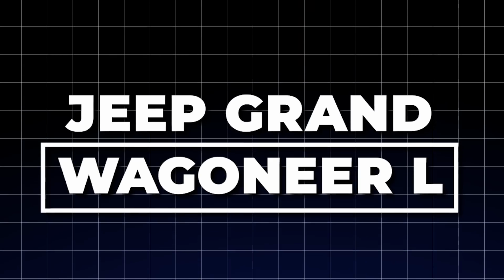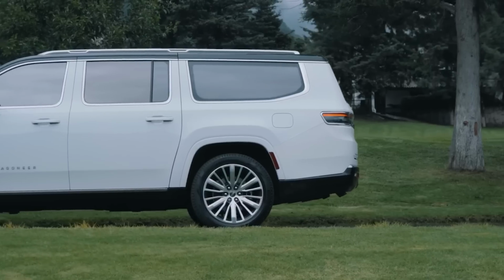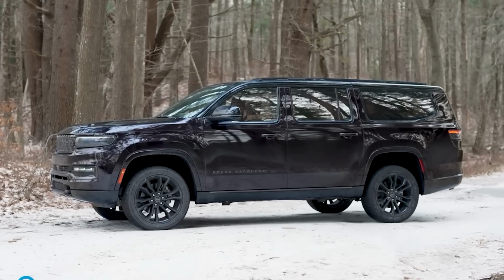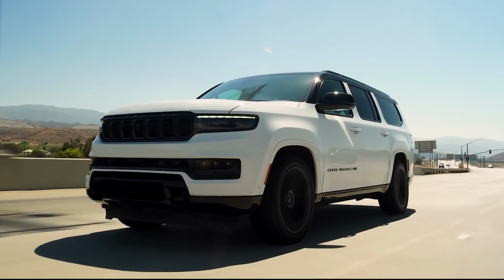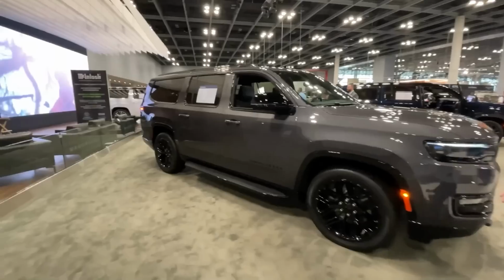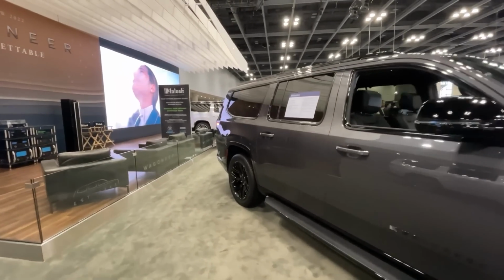Jeep Grand Wagoneer L. If you are looking for a full-size sport utility vehicle that combines luxury, power, and sheer road presence, then the Jeep Grand Wagoneer L is exactly what you have been searching for. Jeep took their rugged off-road legacy and blended it with high-end luxury to create a three-row behemoth that competes with the best in the business. This vehicle is not just a Jeep, it is a statement.